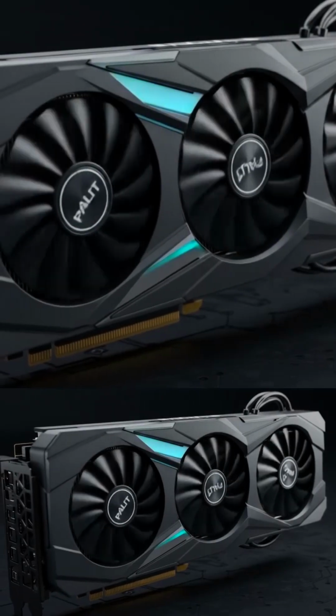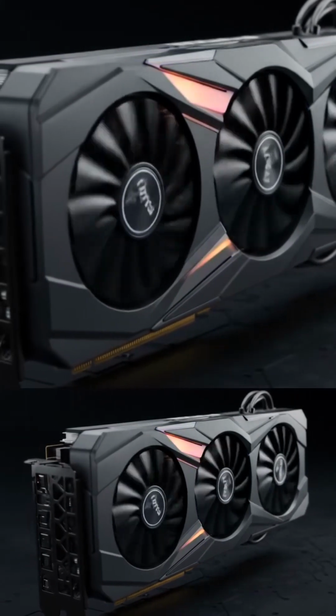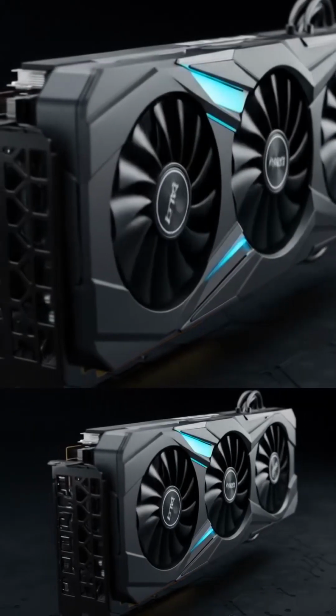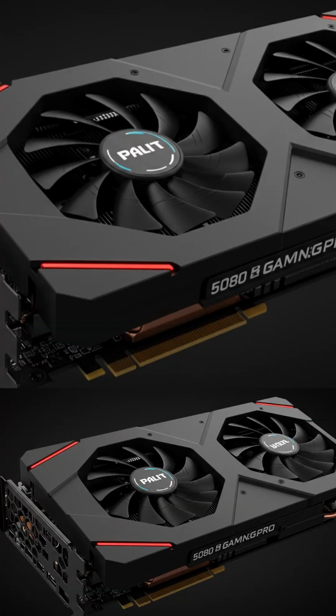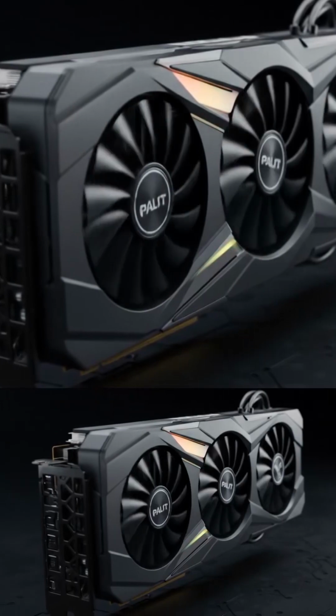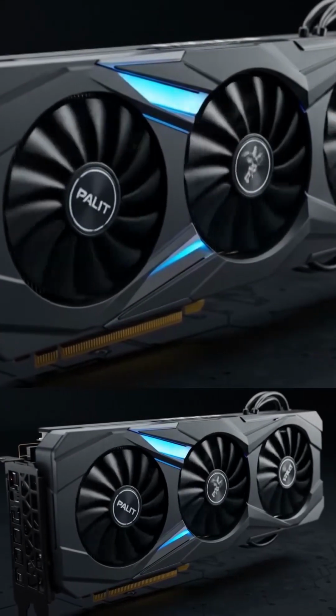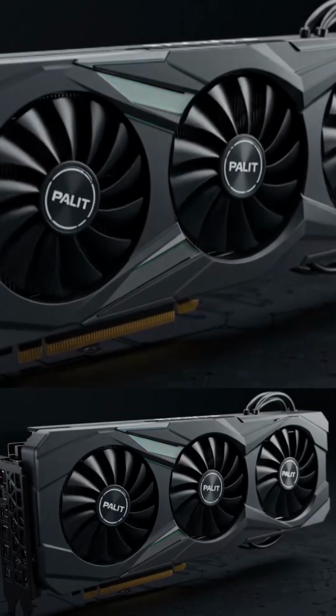Next up, the Palit RTX 5080. Palit cards often represent great value, being a bit more affordable than the absolute top-tier models from ASUS or MSI. And when it comes to cooling the core GPU and VRAM, Palit's GameRock and Gaming Pro models really deliver. We're talking low to mid-60s Celsius, just like the best of them. So for the core, it's definitely cold enough.